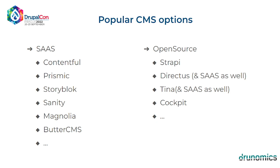I was also Googling a little bit and doing the research from the perspective of a frontend developer. And that's what I've come up with. Basically there are two main categories: the managed service, software as a service, and the open source camp. For managed services, there are a couple of big names like Contentful, Prismic, Storyblok, Sanity, and so on. So there are quite a few providers there.